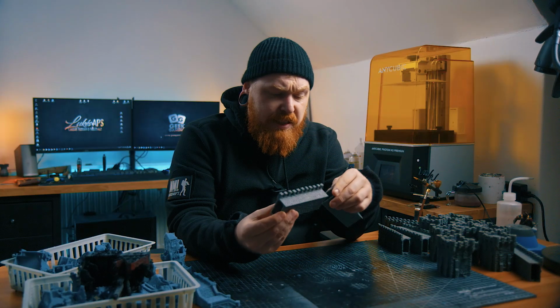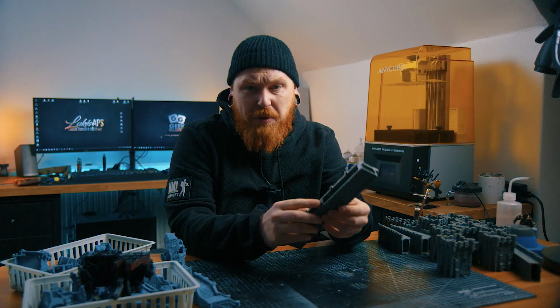Now, what I really like about this castle is just the way that it goes together, so you don't have to actually build a piece of terrain.